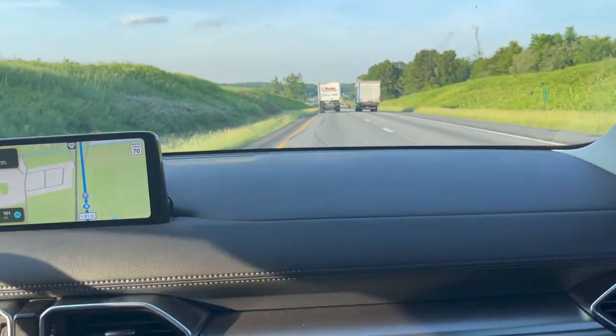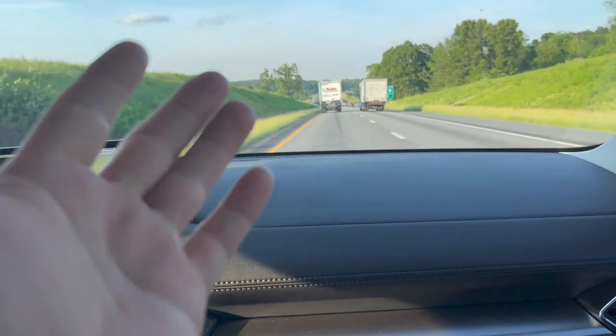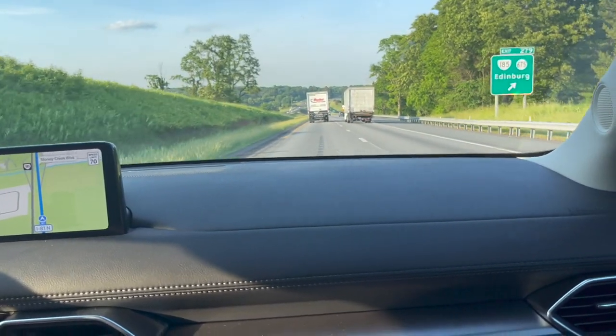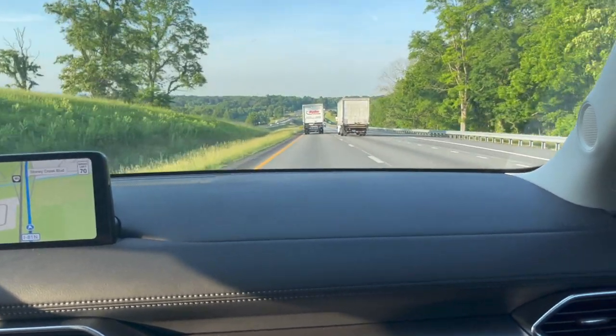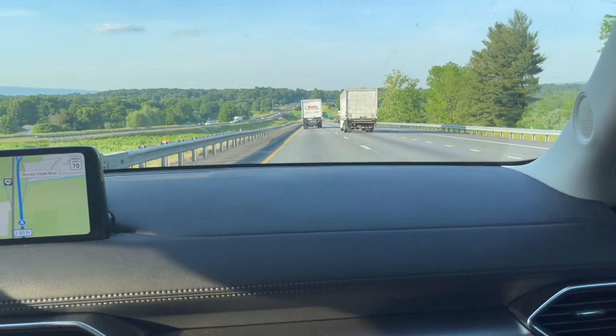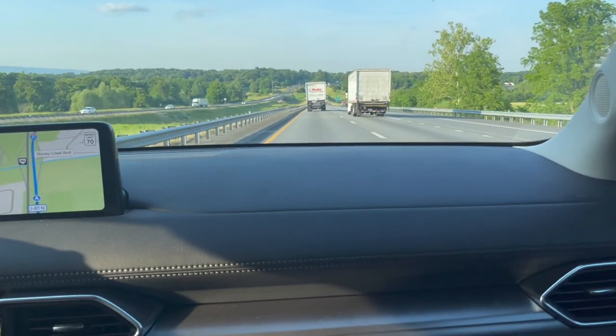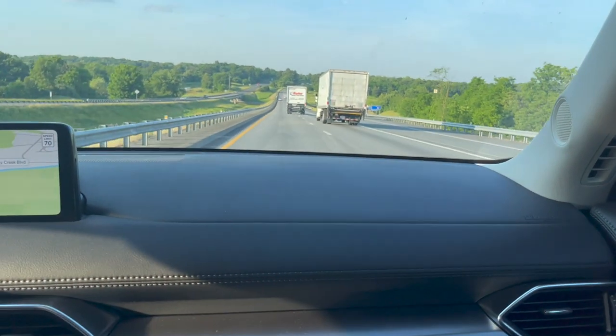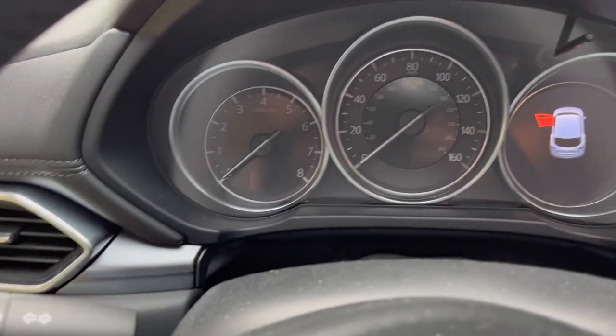But what we're doing is keeping the following distance at the max, just in case something goes catastrophically wrong. I don't trust automated systems that much, so I want to have time to react if I have to get involved. But yeah, good times. Well, we're back from our trip, back at the old ranch.